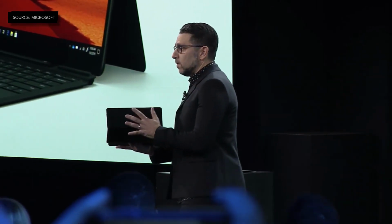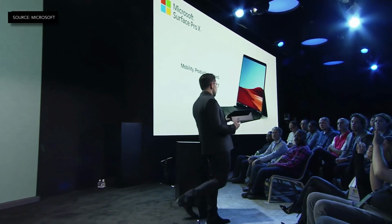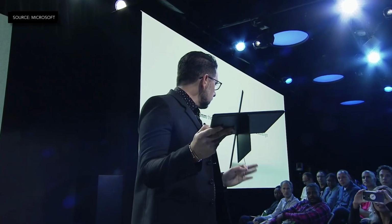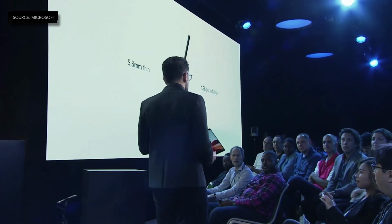So this is Surface Pro X. It's a cutting-edge 2-in-1. It's 5.3 millimeters thin at its thinnest point. It's worth looking at if you can see that. Incredibly light. It's 1.68 pounds. You can see how easy it is to hold. It's got these gorgeous chamfered edges, so when you put it in your hand, it doesn't feel wonky.